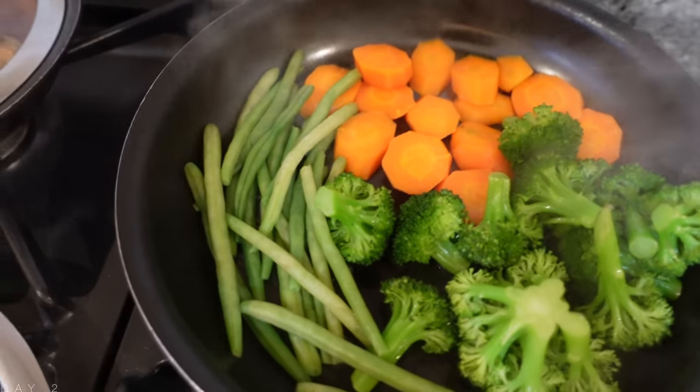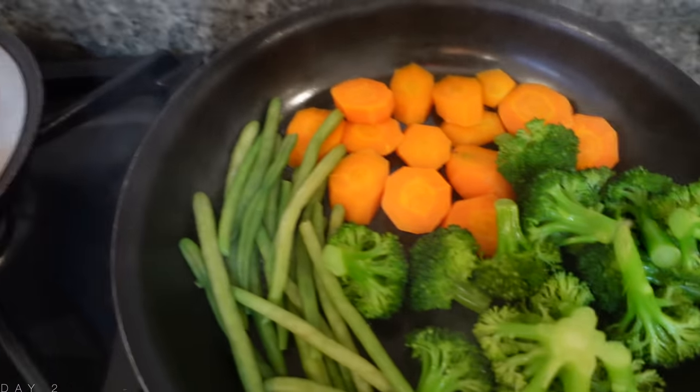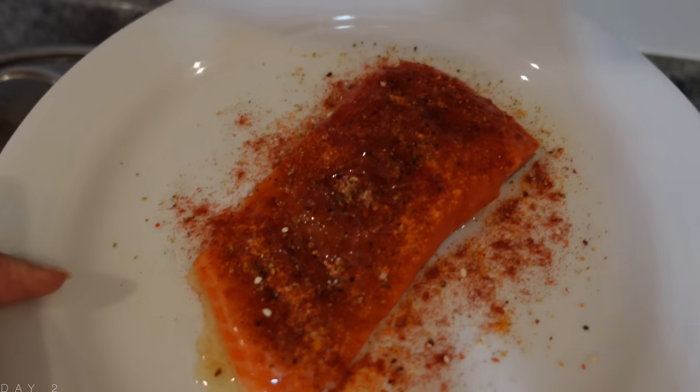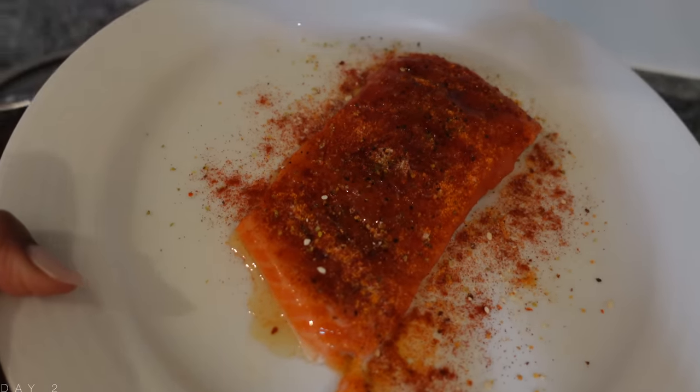Veggies done steaming. Salmon ready to cook. No, this is not salmon actually, this is trout. Guys, when I tell you I got home, I'm literally drinking tea, the lemon peel and ginger root. Got home and I literally faced the pots because I am starving. My veggies are so soggy. But anyway, I'm gonna eat.